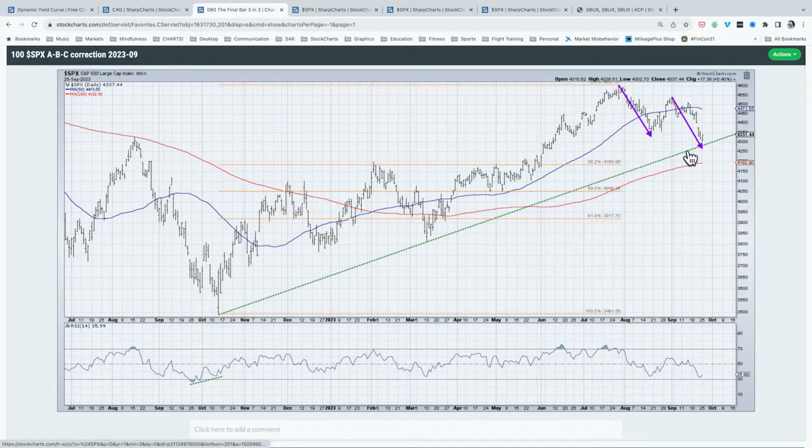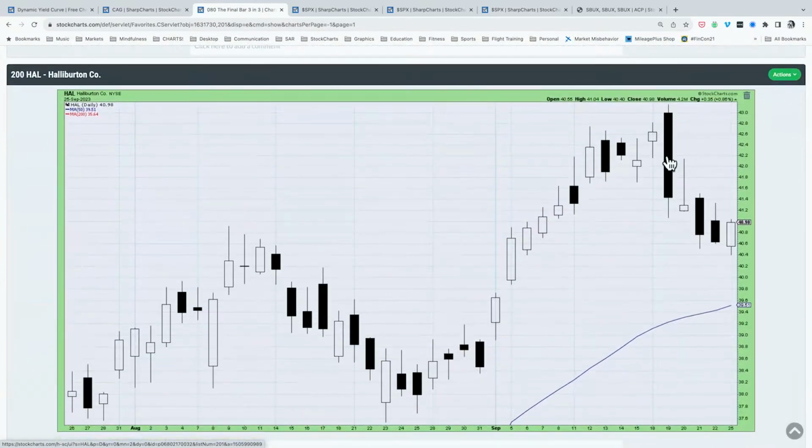But I would tell you a break below this trend line, certainly a break below the 200-day moving average and Fibonacci support, this is a confluence of support levels not too far below current price action. If we break that, I would say it is a very different feel. It is certainly more of a head and shoulders environment with further downside potential you probably want to consider.